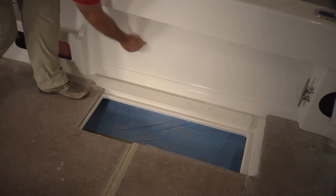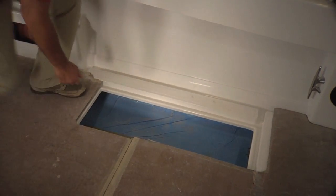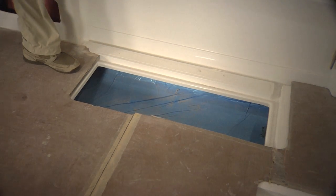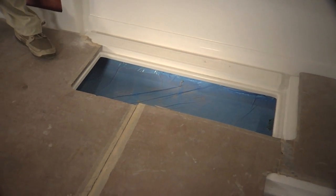I hit the side of this, it's rock solid. I get down here and I bang on any of these. Do that in any of the competitors' boats, and what you're going to hear is a big hollow sound, and you're going to see things moving.